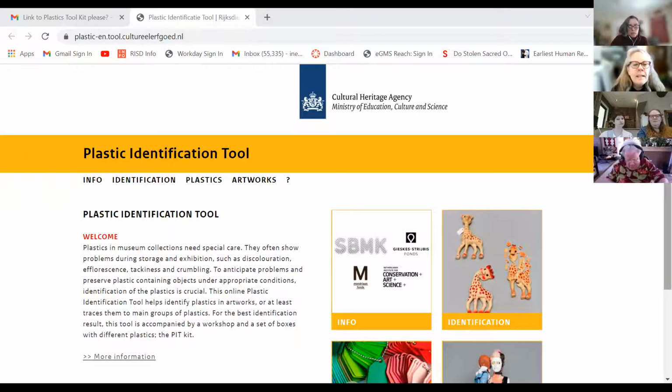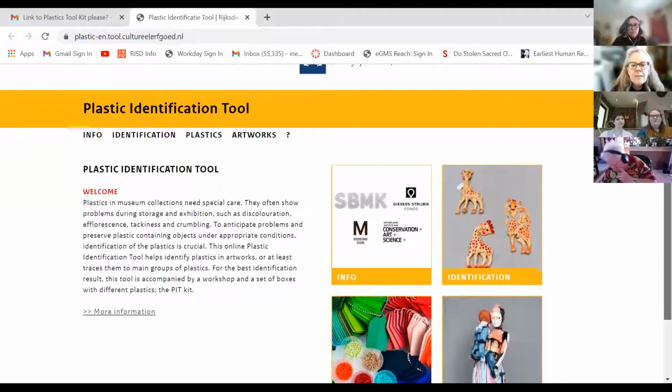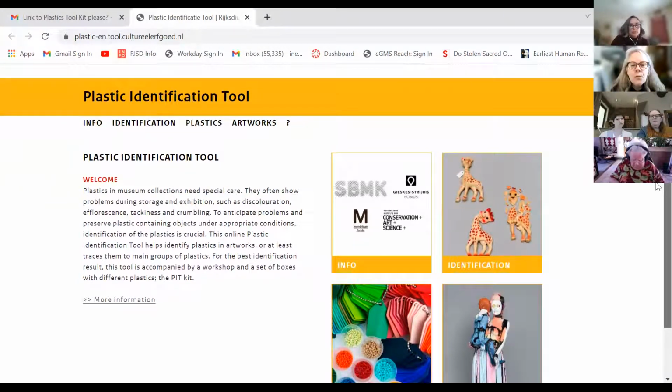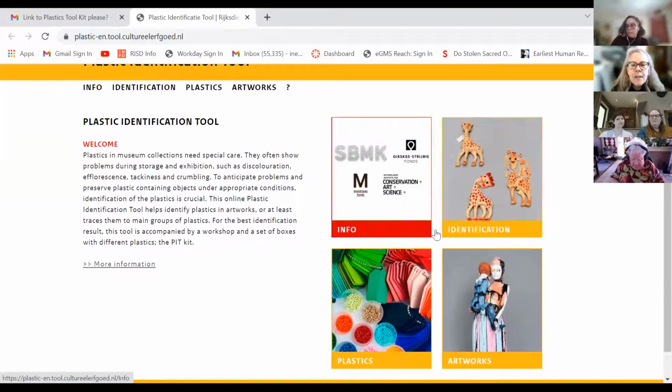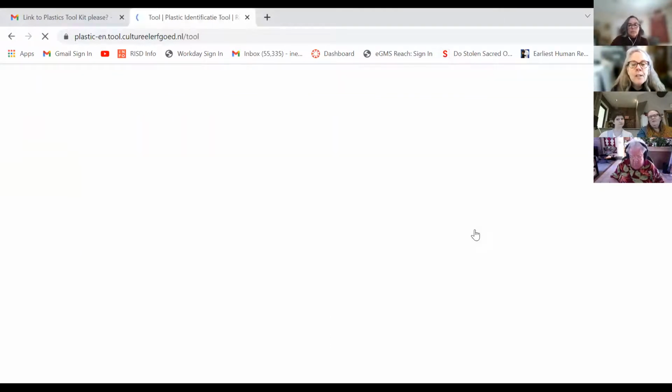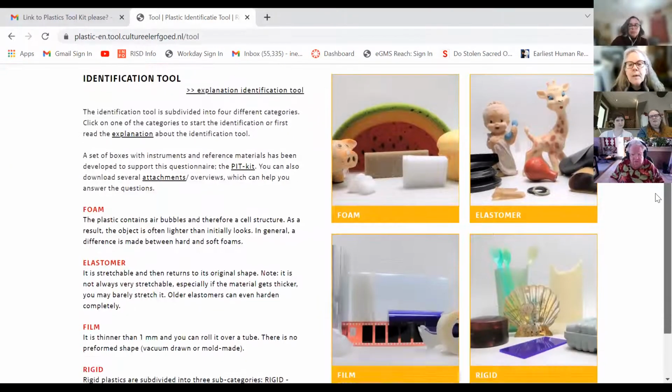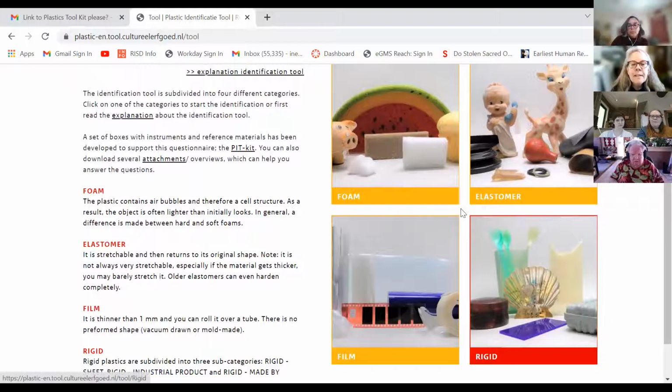This is a really exciting tool, a plastic identification tool, which is fairly new. We have the University of Amsterdam graduate students to thank for this, I think, and Suzanne de Groot, who's in Amsterdam as well. You can see there are 4 different sections, and there's a flow chart. They identify plastics into 4 different buckets: foam, elastomer, film, and rigid.